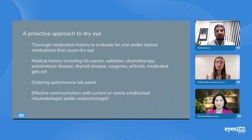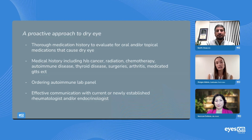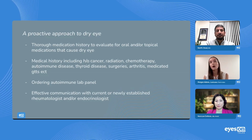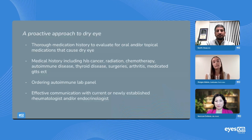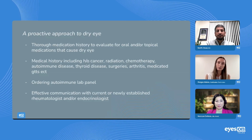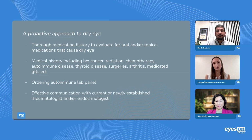Some of these include, but are not limited to, different hypertension medications, antidepressants, and allergy medications as well. Our staff is also trained to ask about dry mouth, dry skin, energy levels, digestive issues that they may be having, arthritis, thyroid disease, and past surgeries or medicated drops as well.